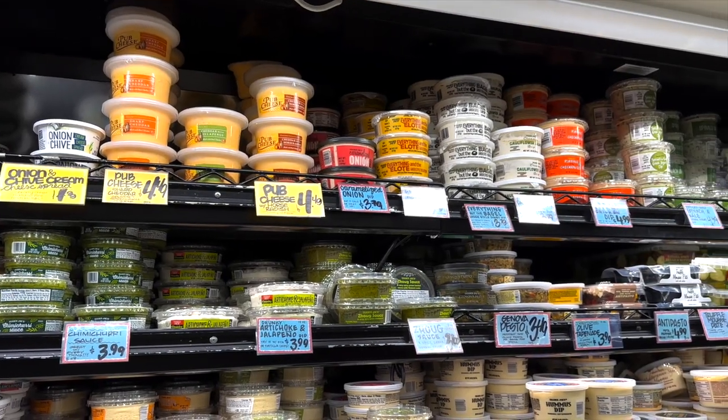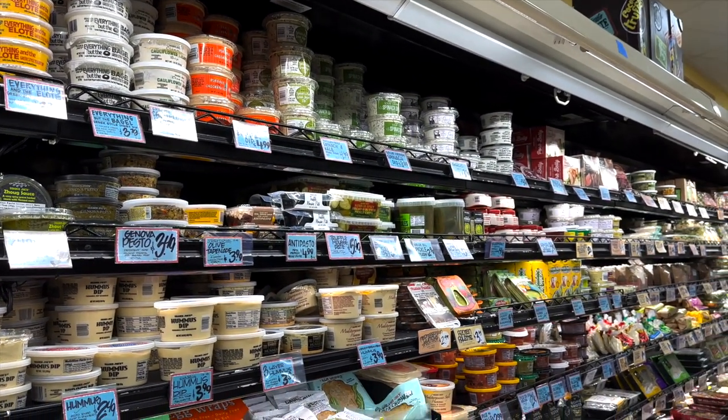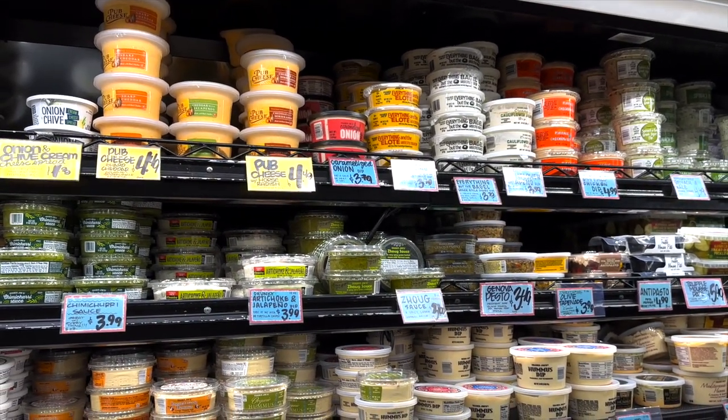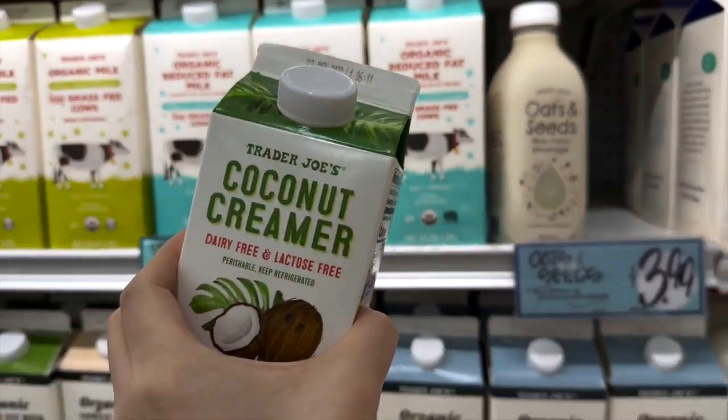But yeah, what are some of your guys' favorite dips? Because I know Trader Joe's is known for their dips, like all their hummuses and all of this stuff. So what's your guys' favorite? This was gone the last time I came, so I'm so glad they have more in stock.